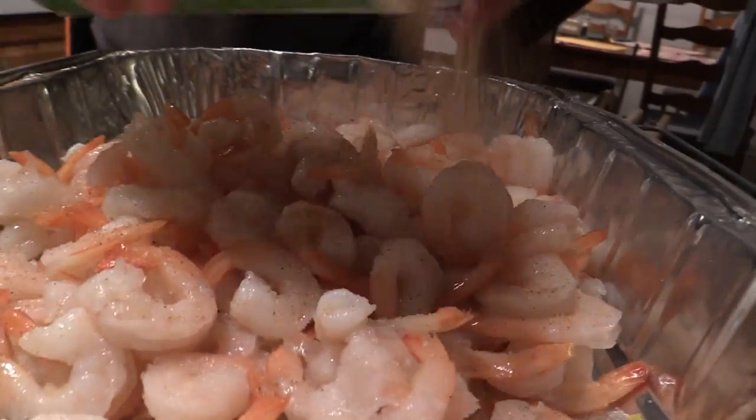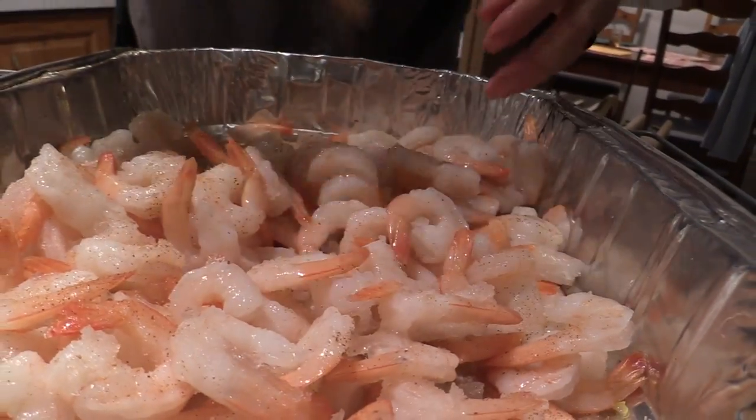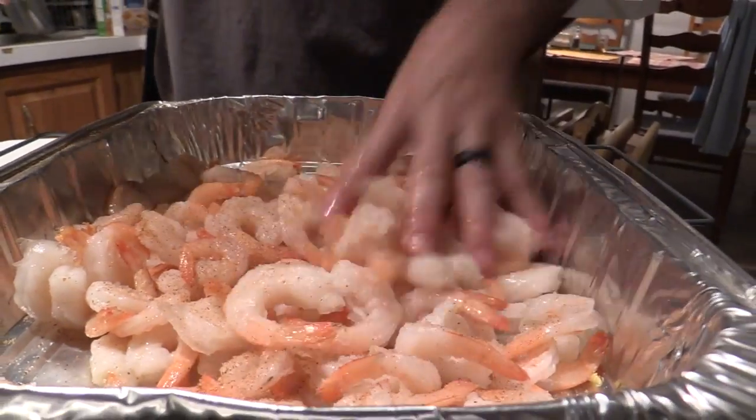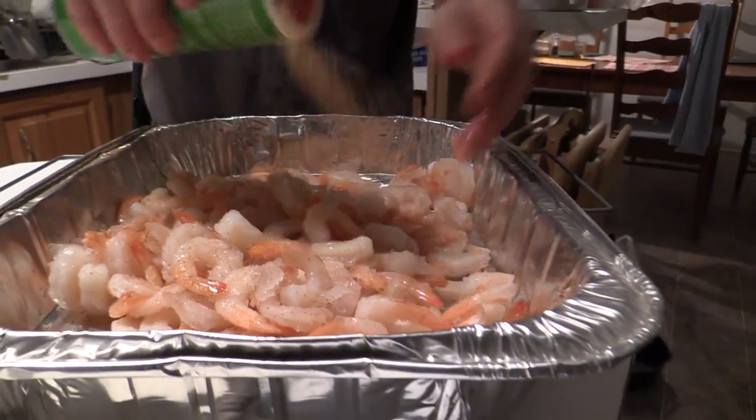If you're adding shrimp to your CanCooker meal, don't forget the shrimp has been frozen, and it's going to add just a little bit more liquid to your CanCooker, but that's going to be okay.